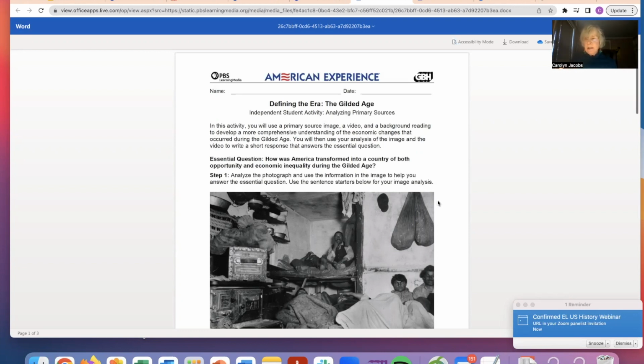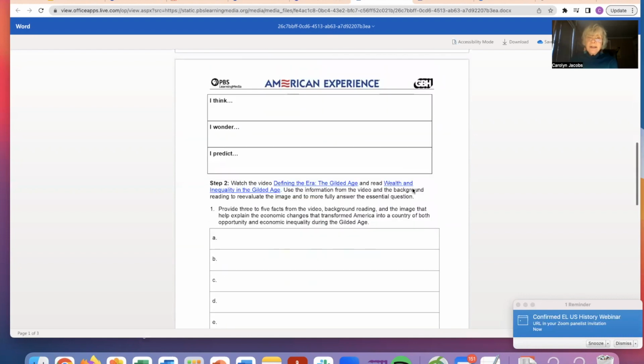These are not designed to be totally independent. We assume that a teacher is going to be acting as a coach and introducing the lesson, but they are designed to be fairly independent student lessons.